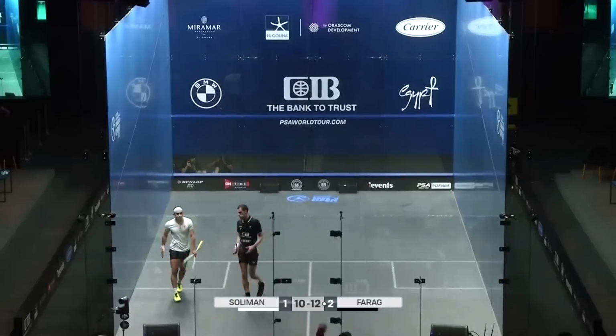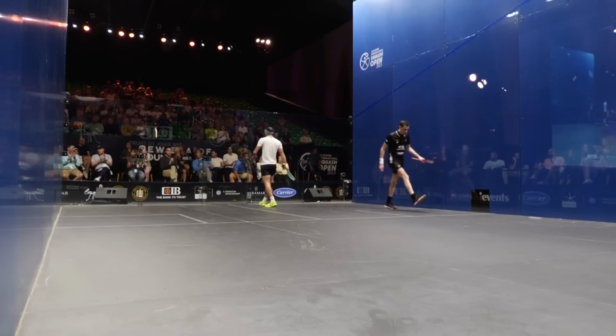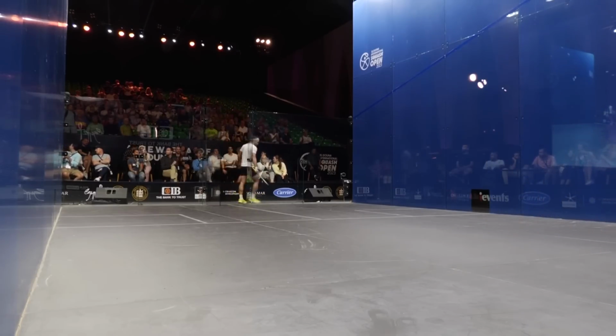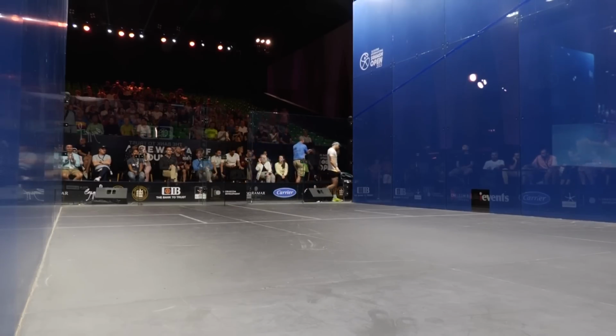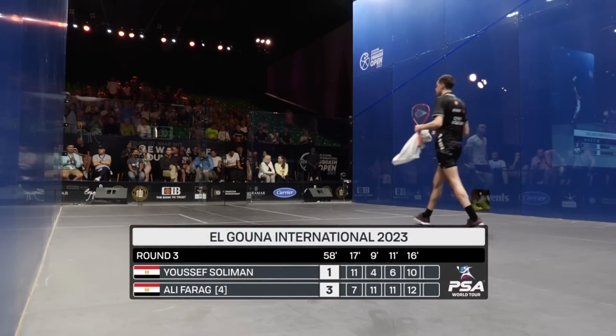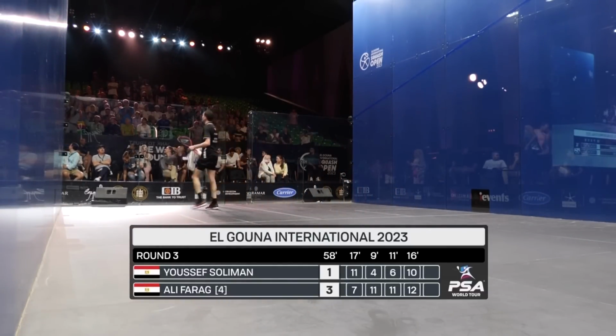He slips back there. Ali Farag will be very thankful for the day's rest. 11-6, 12-10. Big push, both players soaked right through. The little one shouting Ali, ready for the ball. Absolutely love it out here for the match ball that will be launched out. It's Ali Farag.